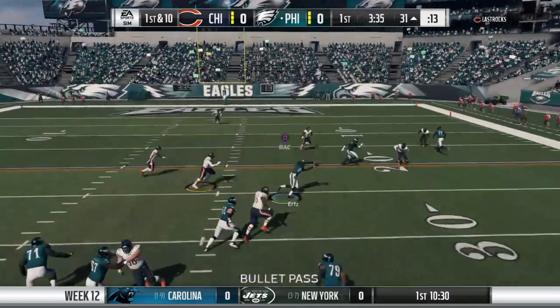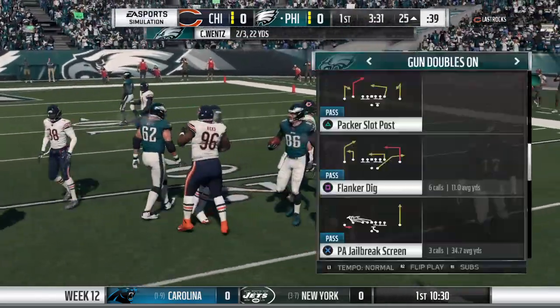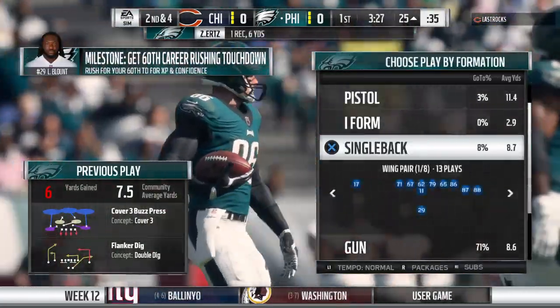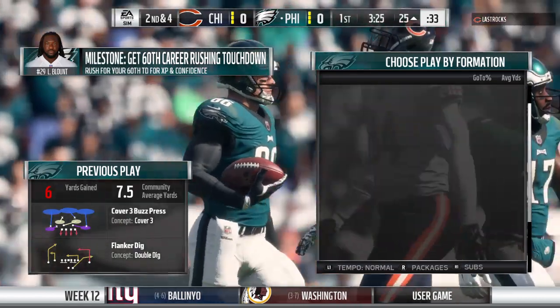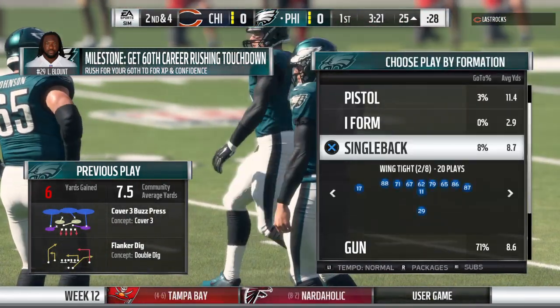First and 10. Here's Wentz. Caught by the tight end Ertz. A gain of 6 there on first. Now that's staying ahead of the chains. Really good pickup on first down, hitting the tight end there. Now it brings up a second and manageable. Just found a hole in that zone.